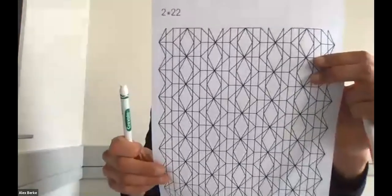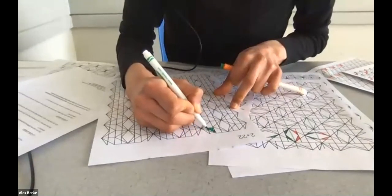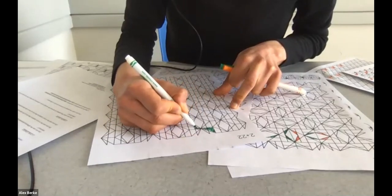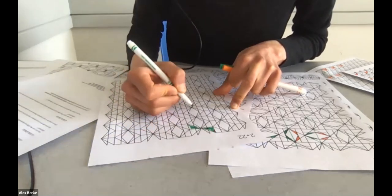So I also want you all to see that once you have mirror reflection, you kind of have glide reflections in there as well. So something I could do to make it so that this instead has glide reflections is I could color this piece green and then color this piece green, and then I could go back and forth in this way.